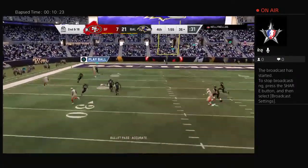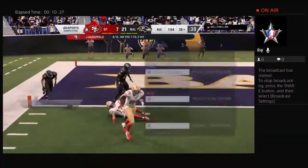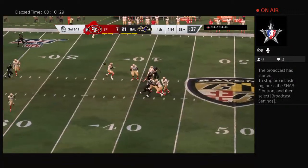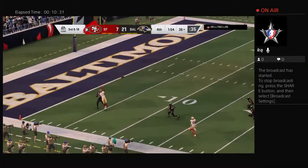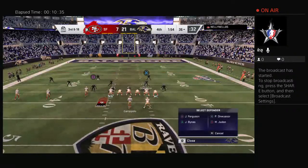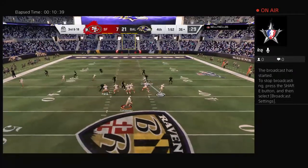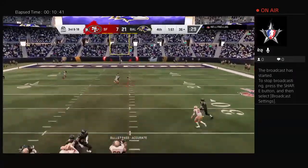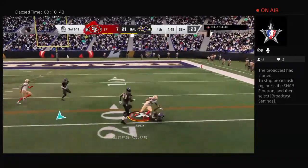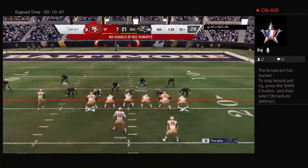After the sack on first down, Garoppolo, and this is going to wind up incomplete. The coverage there too strong on the deep ball, and now they face a 3rd down. An incomplete pass on that last play, and that means they'll need to come up with something here on 3rd down. Now Garoppolo, open man is Samuel, complete. And he'll be brought down inside the 20 at the 19.